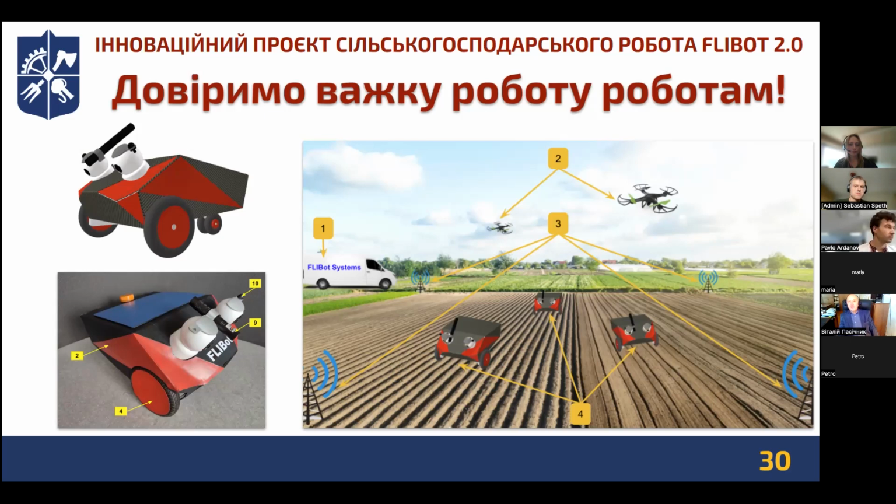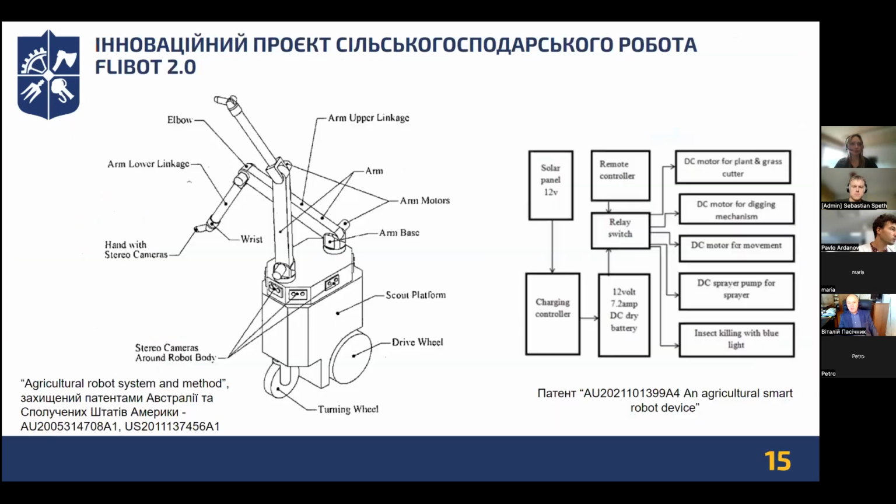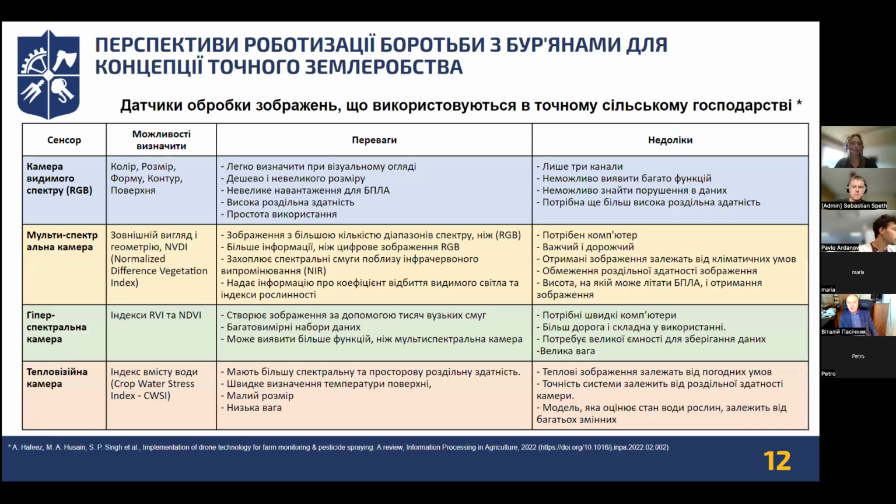Thanks for your question. It's a very interesting one. If you can remember the chart where we had four kinds of cameras that are mountable on this robot, those are infrared, multi-spectrum, visible spectrum. The current device only has one RGB camera, but nothing prevents us from using more cameras. And all of that would allow us to reduce the number of errors to the bare minimum, barely any errors.